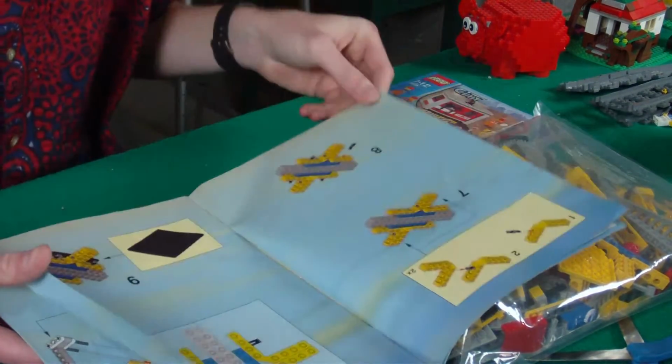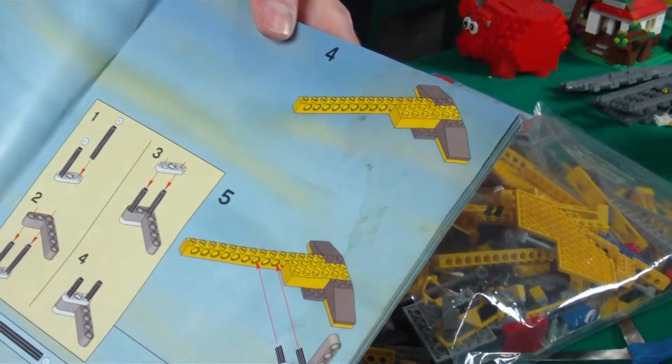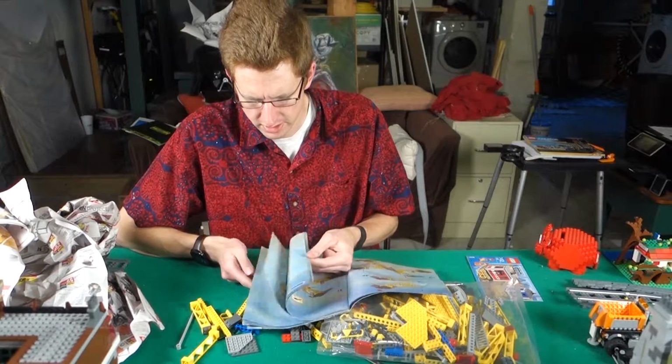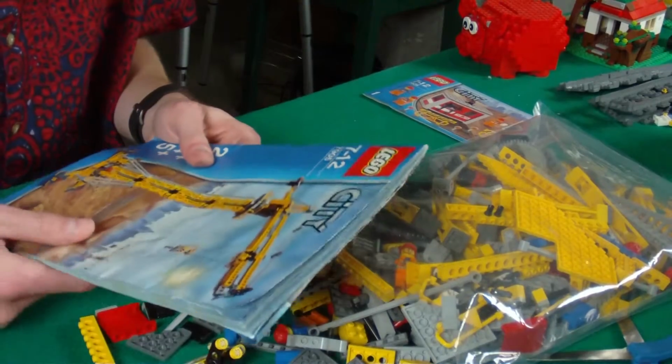in the best shape. They definitely have seen some... They've been well traveled somewhat. Looks like there's a bit of water damage in there. But they're there, so that's cool. Yeah, so this is cool. I'm excited to build this set.